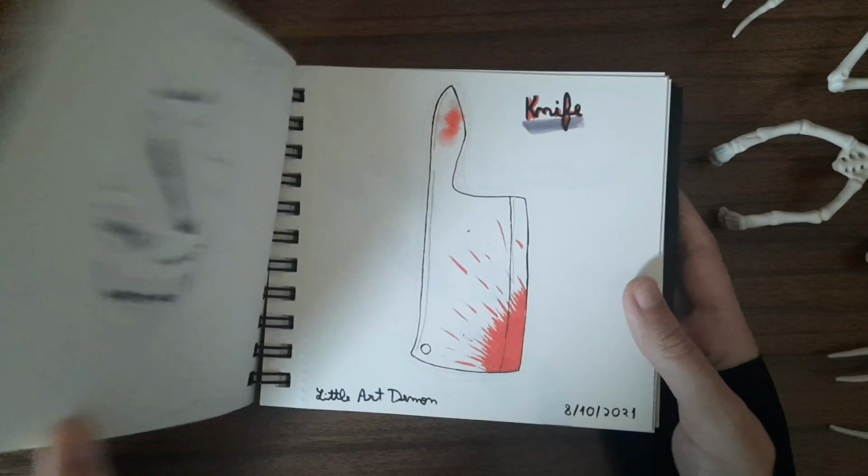And then day 9 is footprints. It's really really simple. I didn't know what to draw, so I just drew some footprints walking in this direction. Where are they going? I don't know.